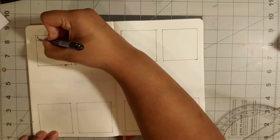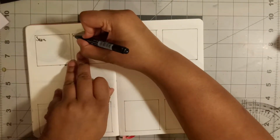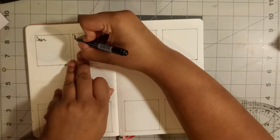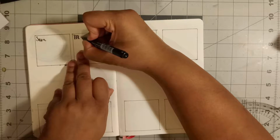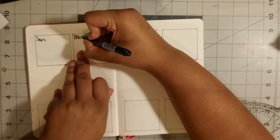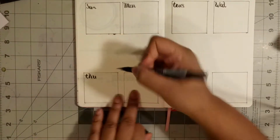And I actually kind of messed up on my Tuesday a little bit because I can't spell. So I actually wrote in T-E and started in on a U. And then once I realized that Tuesday is T-U, I kind of filled in that E a little bit. So it just looks like a super thick U. Yeah, so anyway, here's what the rest of that looks like after I lettered it in. I didn't mess up on any other days, y'all.